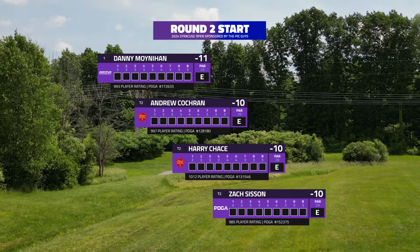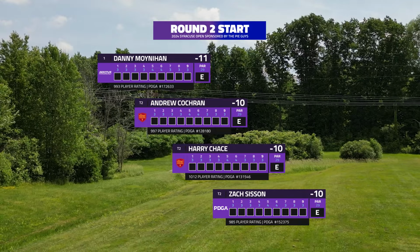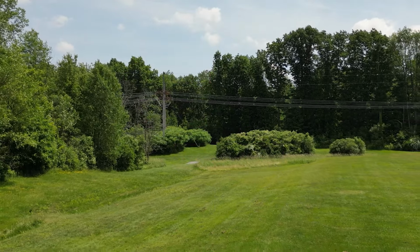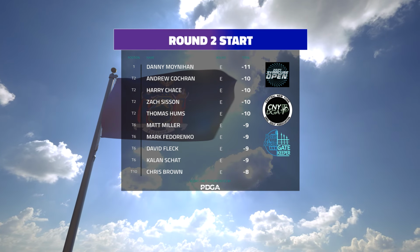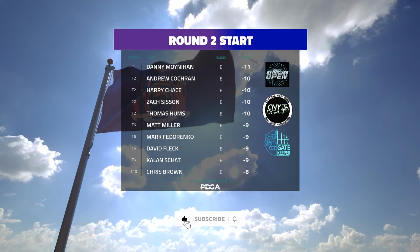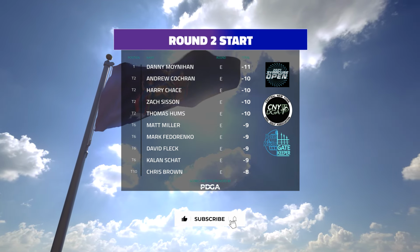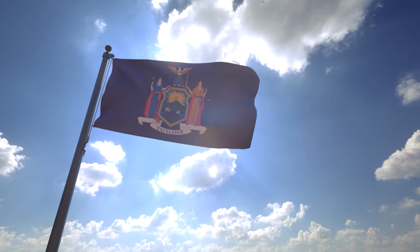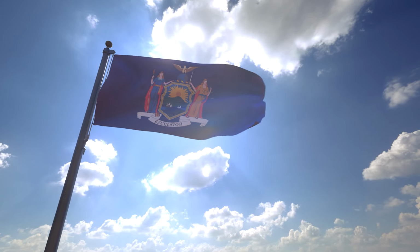And we got some talent here. We got Danny Moynihan, Andrew Cochran, Harry Chace, and Zach Sisson. Hopefully I said that right, Zach. But tight race here at the top. We got some heater scores out there from yesterday, which is what we expected. Yeah, hopping over to the Clay East course today, hopefully a little more challenging woods golf.